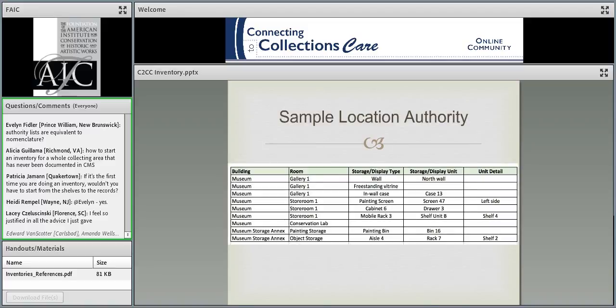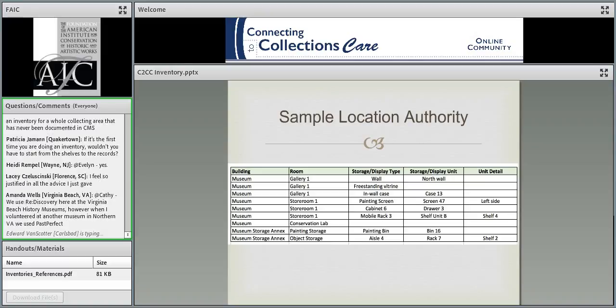So here's a sample location authority. You need to know which building you're in if your collection happens to be in more than one building. At Princeton, we had collection items in buildings all over campus, so we actually had quite a number of buildings in our location authority. Again, use your drop-down menus so that you can avoid typos. Do that also if you're working in Excel.